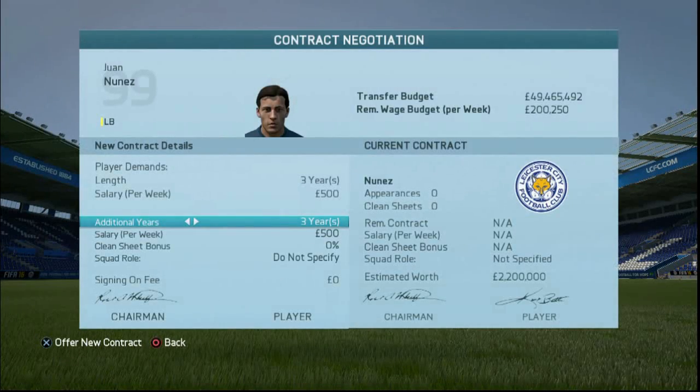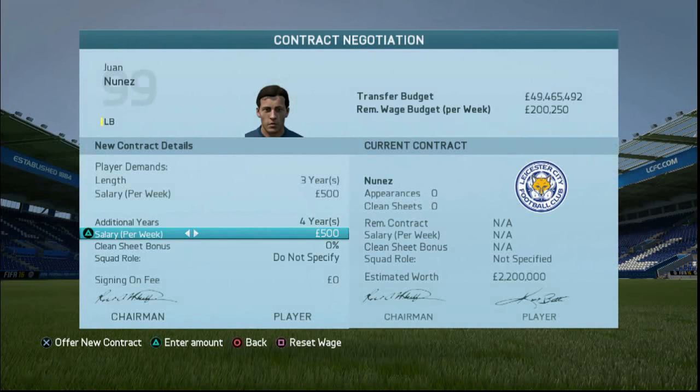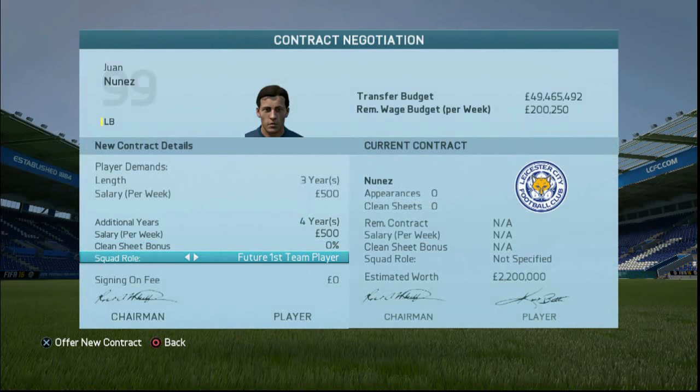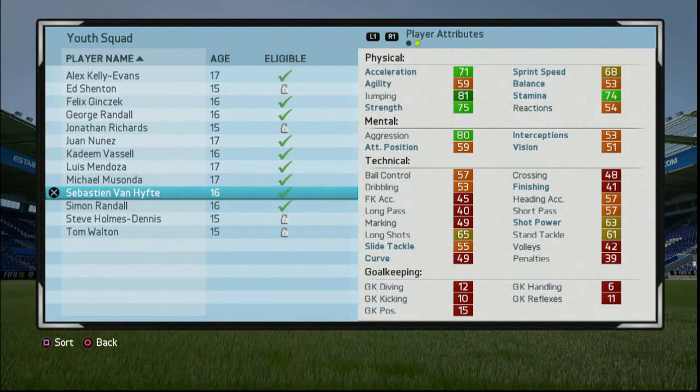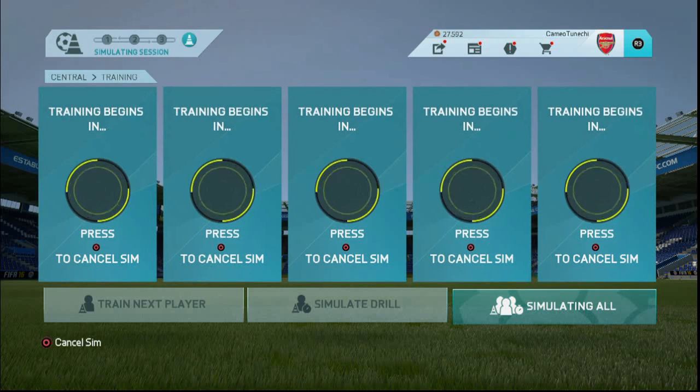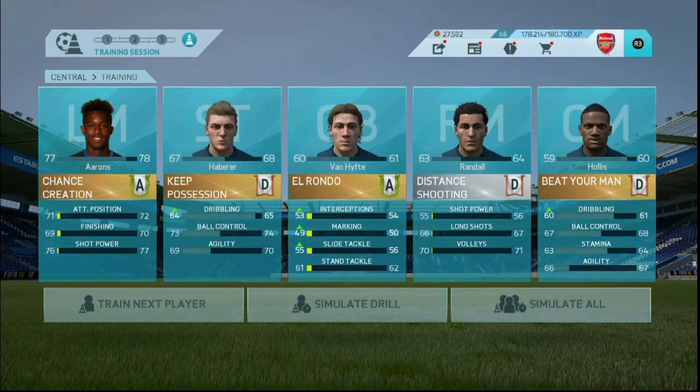So we've got three new centre midfielders in this game. And as you can see here, check his stats. Johan Nunes being signed into the first team. I have so much faith in this guy. We've trained him up for a while. He's our Scout Future Star, I believe. High potential, brilliant stats, and we're going to bring him in.